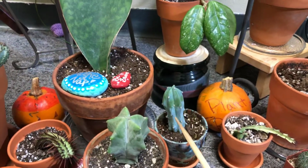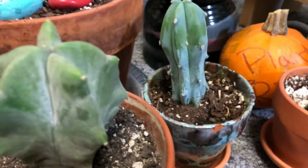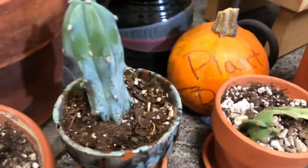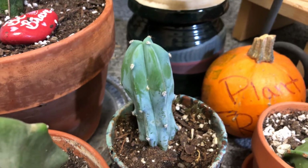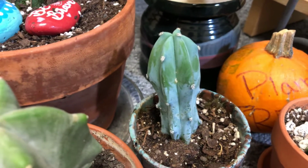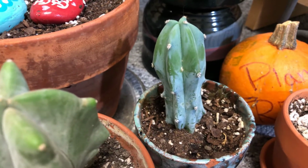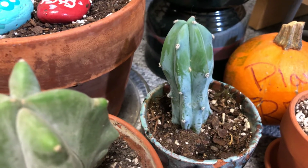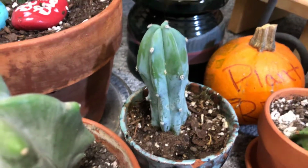Right next to my sansevieria, I have a strange plant. It's a weird cactus to have in my collection because cactuses weren't an interest of mine until of late, but my husband got this one for me out of the blue, kind of indicative of the blue color. But I'm not quite sure of its name. It might be part of the Peruvian family, but I'm unsure.